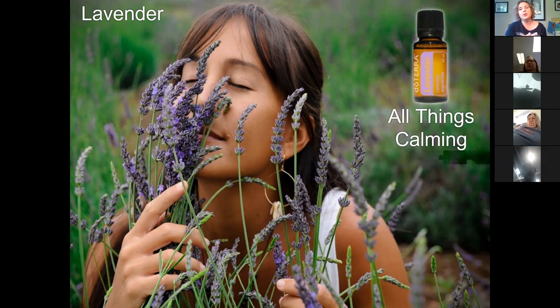For me, when I first smelled doTERRA's lavender, I was like, oh, that smells so different. I wasn't quite sure that I liked it at first. It was because I was so used to the synthetic smell of lavender, the lavender that comes in my Bath & Body Works products and all of that. But it's not a true lavender plant oil. It's a synthetic replication of that scent. It's a perfume. It's a fragrance. Once I realized that, I love the scent of lavender now. It is absolutely one of my favorite oils.